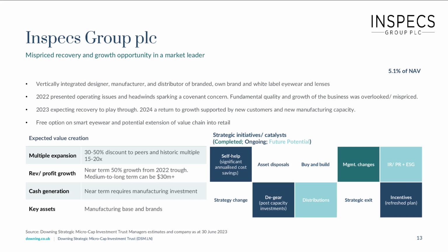So, I guess the thesis here is obviously based on the underlying quality of the business, which we think is still undervalued today at 8 to 9 times EV to EBITDA for this year. That compares to their own past, where they've been valued as high as 15 to 20 times, and it compares to other eyewear peers, which are valued today between 12 and 15 times in what is obviously quite a tough marketplace.